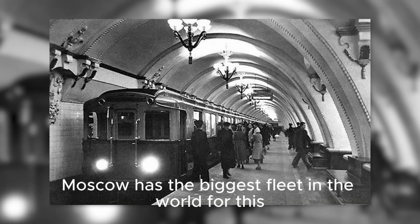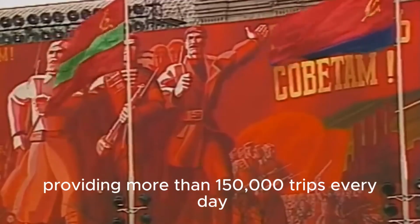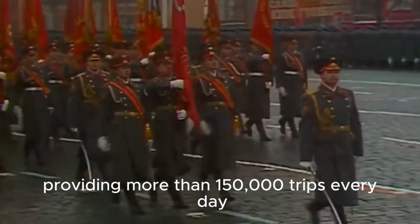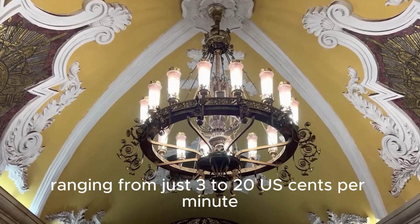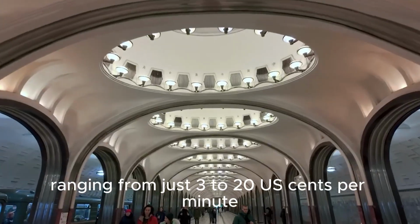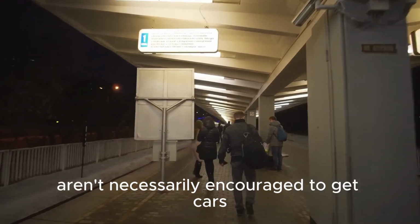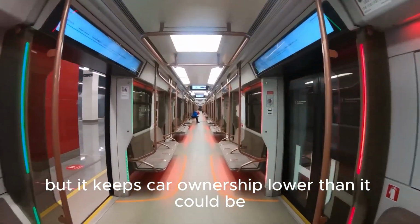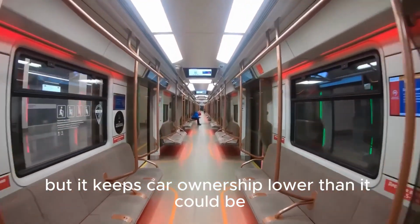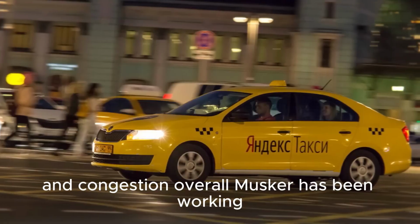Moscow has the biggest fleet in the world for this, with over 30,000 cars providing more than 150,000 trips every day. It's insanely cheap too, ranging from just 3 to 20 US cents per minute. So Moscow's residents aren't necessarily encouraged to get cars. If they need one, they can rent one. But it keeps car ownership lower than it could be, which is ultimately amazing for the environment and congestion.